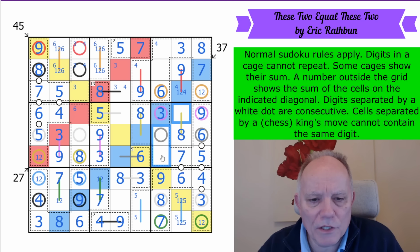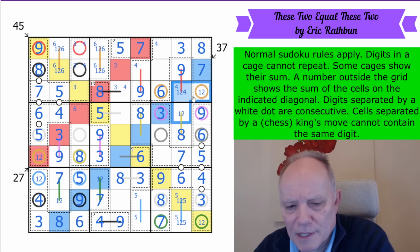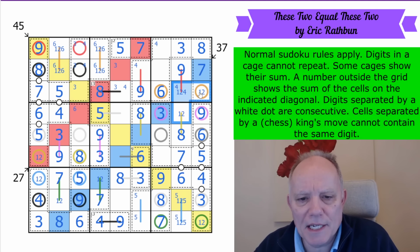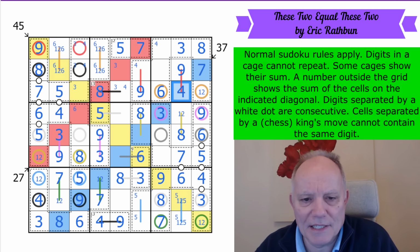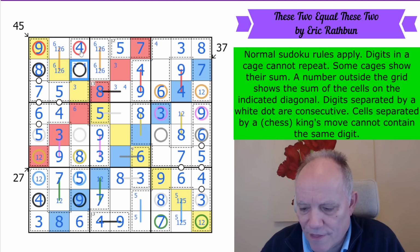Now we've got 1, 2, 4 to place in this box. That digit sees a 4. And this becomes a trio in a King's Move puzzle. This is my last big step from Mr. King. These all see each other, so that's a group of 1, 2, 4, and they're all different. And obviously the 1, 2 pair are there, and that digit is a 4. So that's on the red, and on the red, and there.